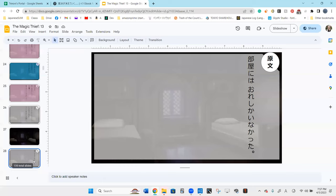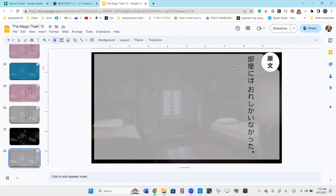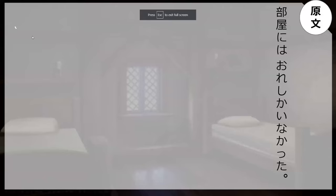Wait, never mind. One more line, because we have 3 minutes, and the next line is an easy line. So I'm just going to turn on this fan real fast. Slideshow. Okay, so let's go read it.